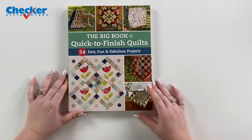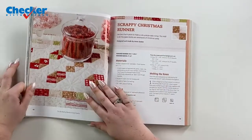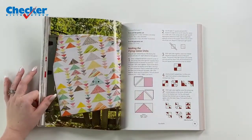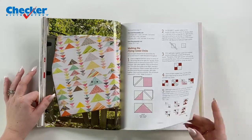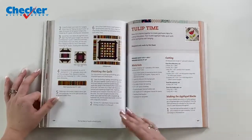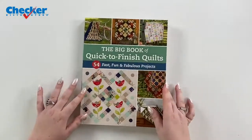What about if you're short on time, but you're keen on style? The Big Book of Quick to Finish Quilts has 54 fast to finish patterns. Projects range from pretty and petite pieces to large snuggly lap quilts and just about everything in between. Dive into your fabric stash or swing by the local quilt shop and you'll be on your way to a fantastic finish in no time.